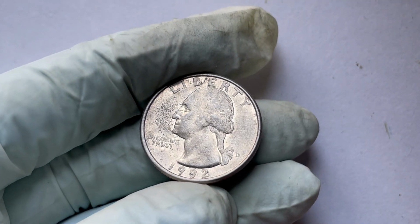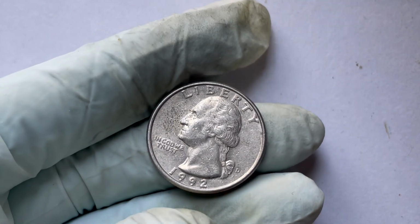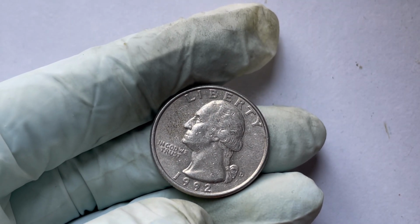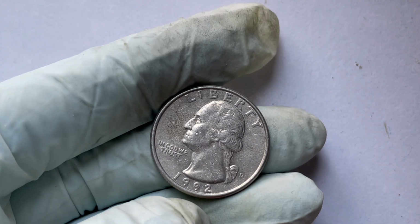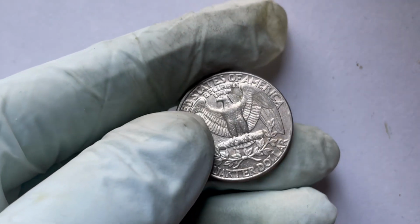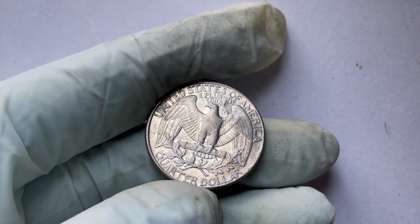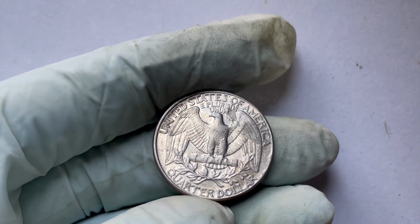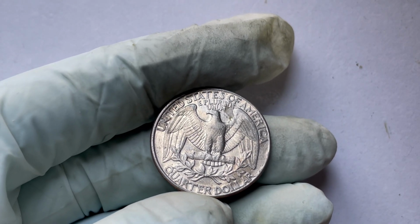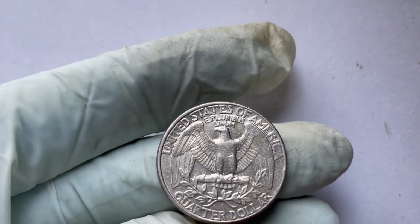Today, we're diving into the 1992 D Ellis Island Washington quarter dollar. It's a coin that looks so ordinary, but its value? Not so ordinary. We're talking lottery-level cash for something that might be jingling around in your car cup holder right now. Stick around, because by the end of this video, you're going to know exactly what makes this coin so special, how to spot one, and a wild little story about how I almost threw away a valuable coin once.